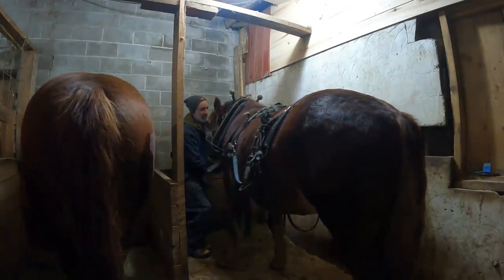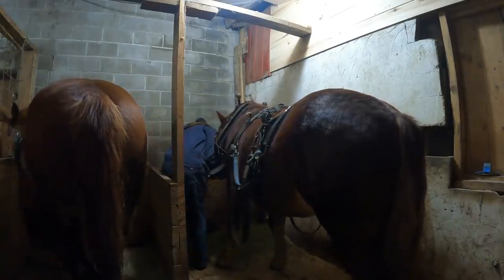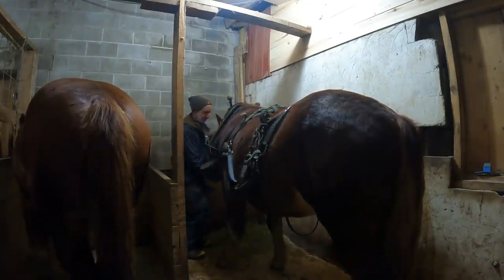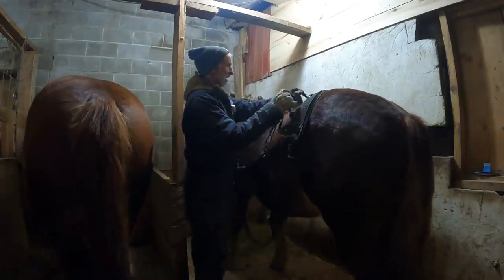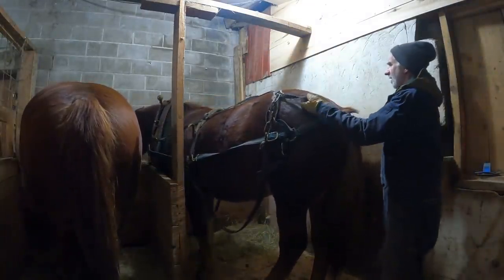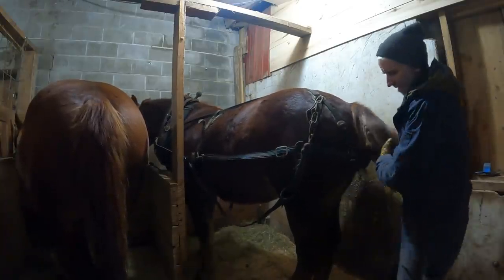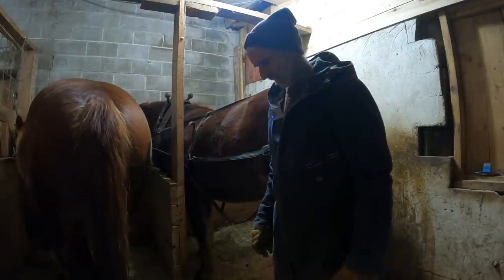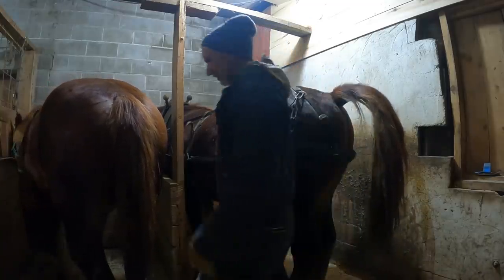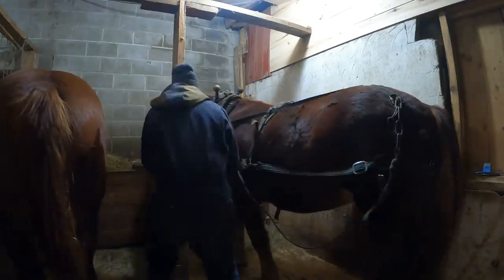The harnesses fit fairly well, but it really isn't crucial at this time because we're just driving him around the driveway, and the harness is just to get him used to having something on his body. I'm pretty excited. I think I've told you before, I've got a new set of harnesses ordered that Eli will be making for me very soon. Come on, Earl, get over. Yep.